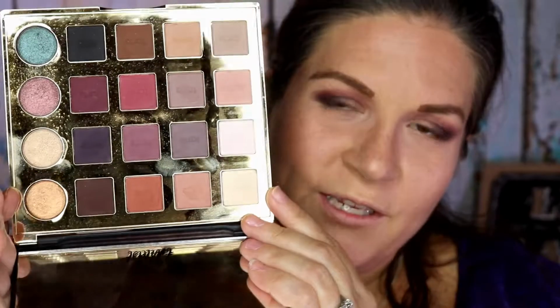I am going to go back in with this shade right here from the top row. This is the shade Classic. I'm just going to go in and soften up the line up here from that first shade that I used, just so that it isn't so harsh, and then I can put a brow bone highlight on afterwards. But I am just going to blend that out a little bit to make it not as harsh.